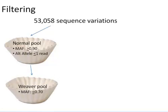For the Weaver pool, we said the minor allele frequency had to be at or below 70%, just in case, with the sequencing, instead of capturing the causal mutation, we were capturing the historic Brown Swiss allele most of the time. So we allowed for that minor allele frequency to be a little bit higher than most people would have done.